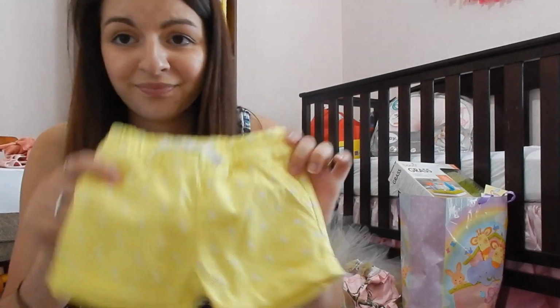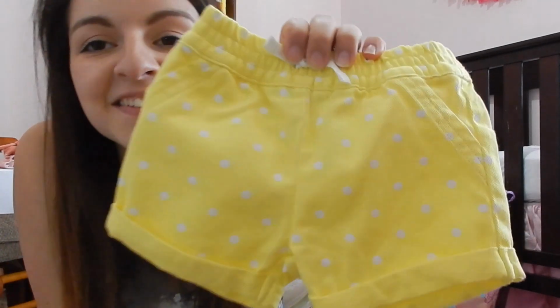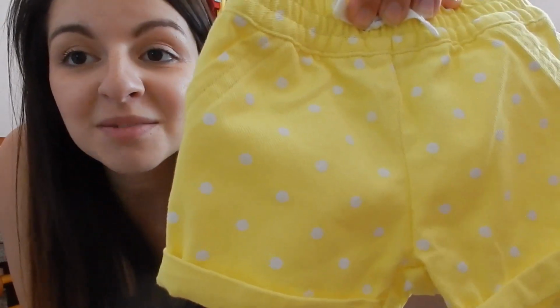My cousin got us this little outfit. It's these cute little white shorts. I mean yellow. I don't even know my colors, guys. These cute little yellow shorts with white polka dots on them, and this shirt to go with it. It's so cute.